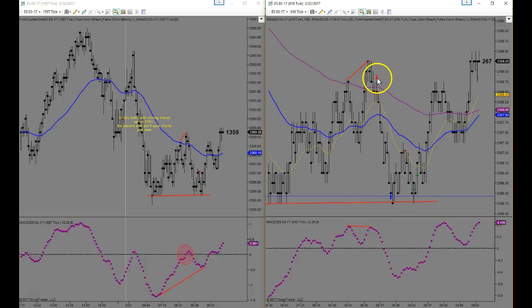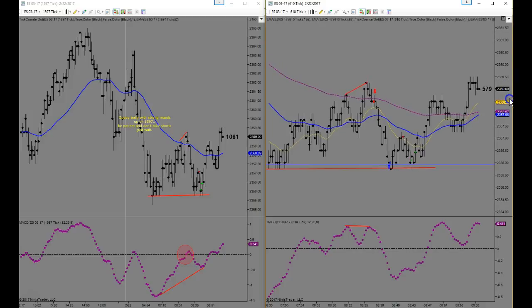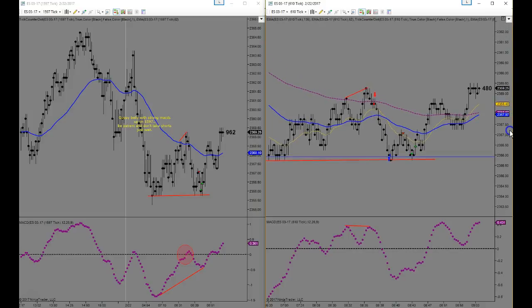I have had people tell me that I get in too late sometimes, especially because of things like this. I like to wait for a little extra confirmation when it gets down below everything. But it just wasn't the right thing to do just yet. It wasn't the right kind of setup just yet. Those bars just look so big when it's like that to me.